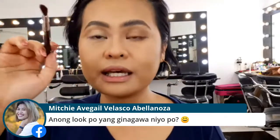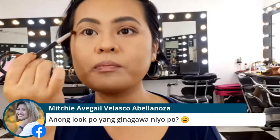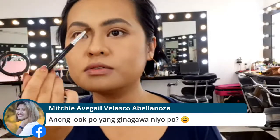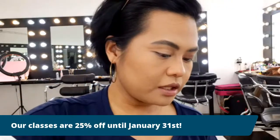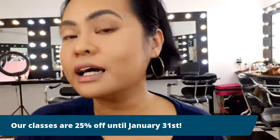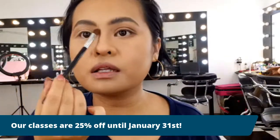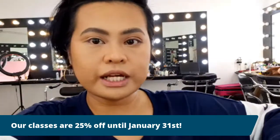Here. And then I'm gonna get a clean blending brush and just smoothen the top part of that fake crease. I'm gonna do a full cut crease. Of course, you can always do a half cut crease. What look are you doing? I'm doing a full cut crease for hooded eyes because they requested it. I did a basic eye contouring for the other. There, and then I'm just highlighting my brow bone using that cream colored eyeshadow.